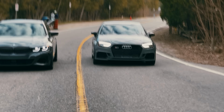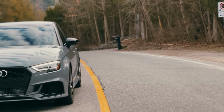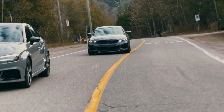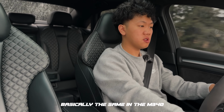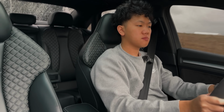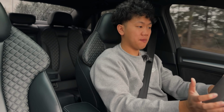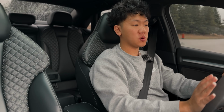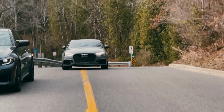In terms of suspension, the RS3 does have a drive mode selector, so you can control the weight of the steering and also how stiff the car is. There's a comfort mode, auto mode, dynamic mode, and an individual mode. When you have it in comfort, it's actually not that bad. Like, it's very dealable, and when you have it in dynamic mode, it is pretty stiff, so that's good. The difference between comfort and sport mode on the Audi is much more noticeable than the BMW.